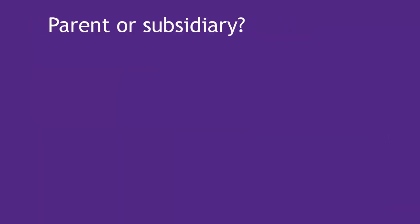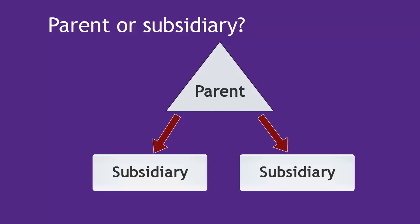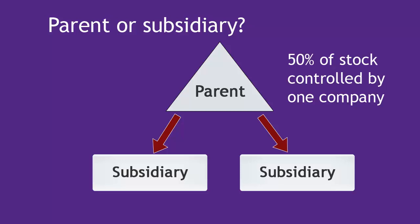You also need to know whether a company is the parent company or if it is a subsidiary of another. A subsidiary is a company that has at least 50% of its stock controlled by a single parent company. Even if the parent company is public, there is usually less information available about subsidiaries, so you may need to scale up and find whatever information you can on the parent company instead.